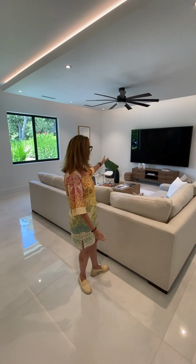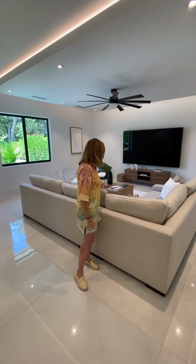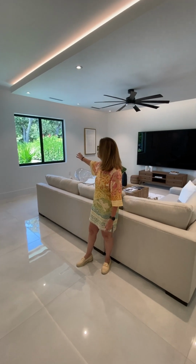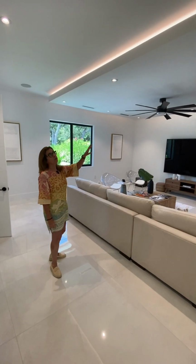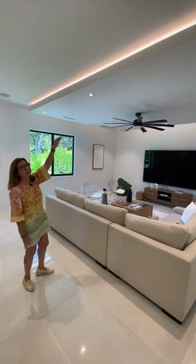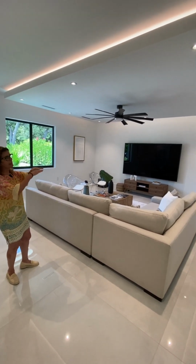Okay, and here we are at the family room that has this huge TV and a very comfortable L-shaped sofa, and natural light coming through this window with a beautiful garden. This faces the front of the house. And note the detail of the softness with the indirect light coming from the ceiling, so it makes a real soft ambient.